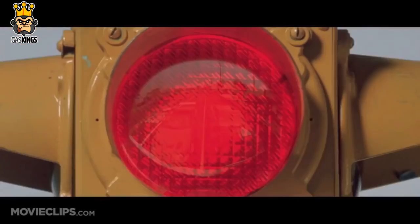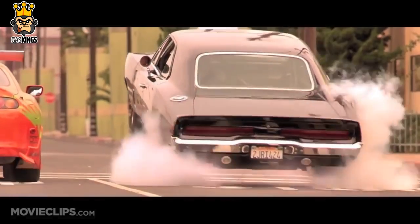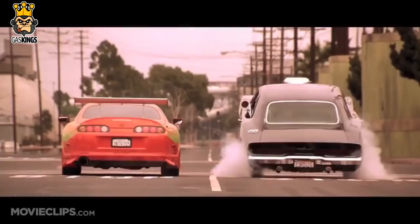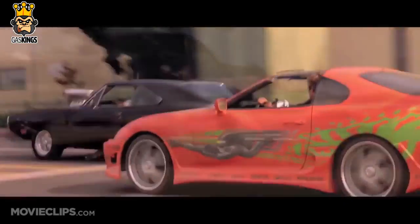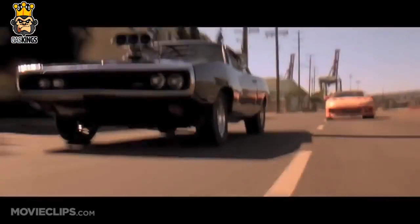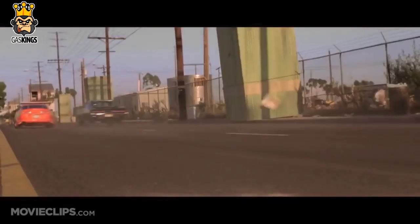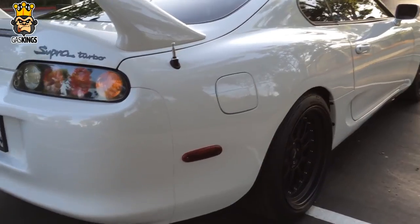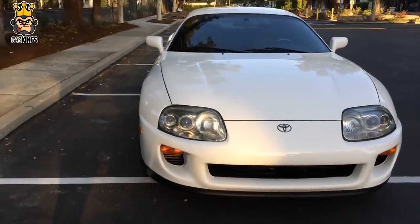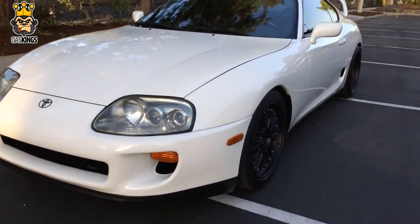The Toyota Supra. Now with a legendary status after appearing in multiple Fast and Furious films, the Supra is a popular choice for tuners and car collectors. The car came as standard with now the famous Supra rear wing, large exhaust, alloy wheels and a big mouth front bumper. This has got to be one of every Jap fan's favourite cars.